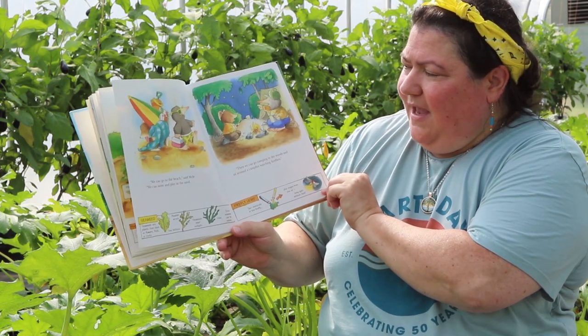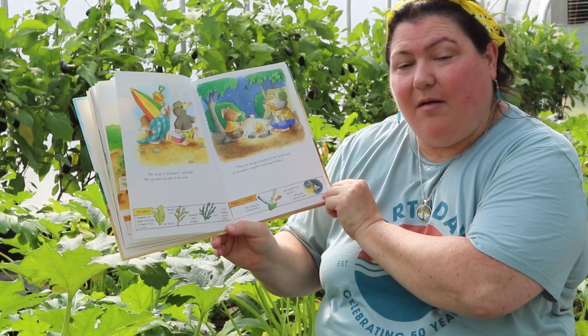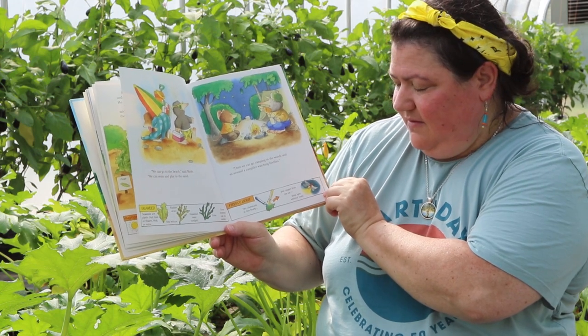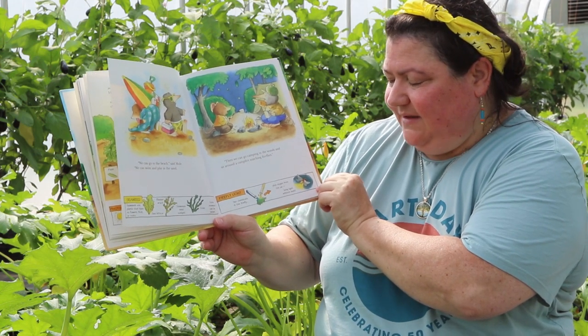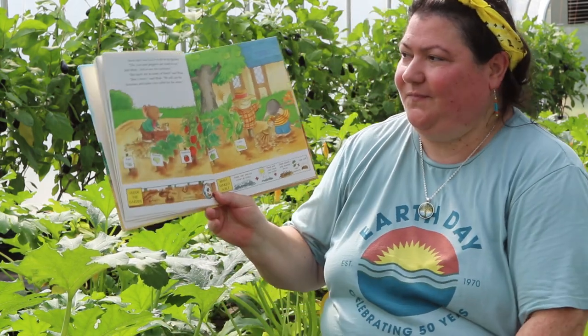So when they're going camping in the woods, they see fireflies. And what is a firefly light? There's two chemicals in the firefly, plus oxygen from the air, and it makes a living light without heat. Remember our firefly book we read a couple weeks ago? Yeah.